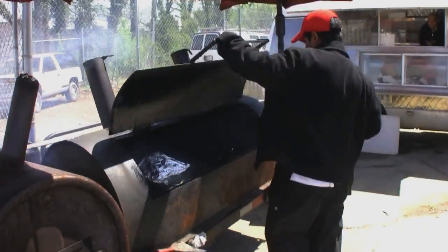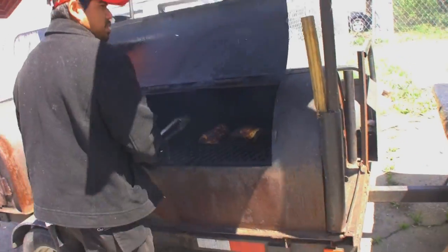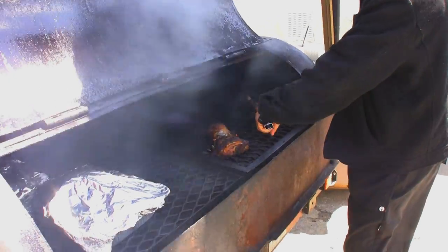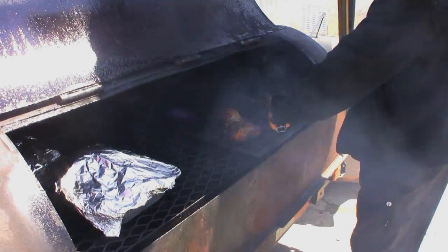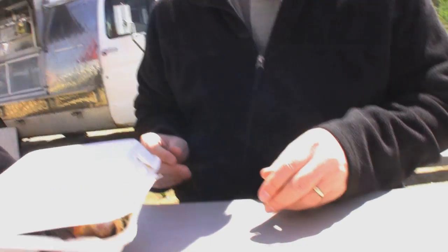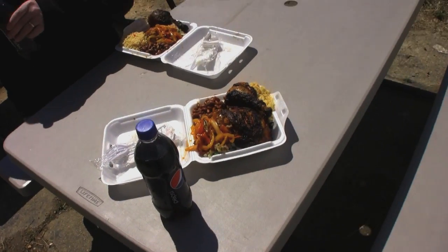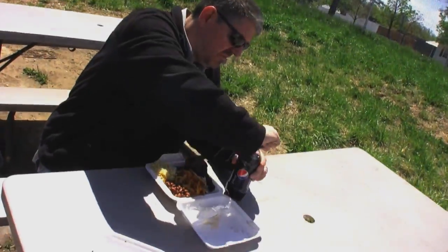You know what? You see a Mexican roadside stand? We're stopping. Nice. That looks fantastic. Oh my God. Wow, those are some big pieces. Thank you. Wow. Thank you so much. Look at that. Awesome.